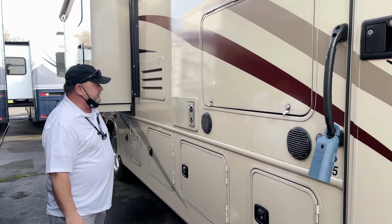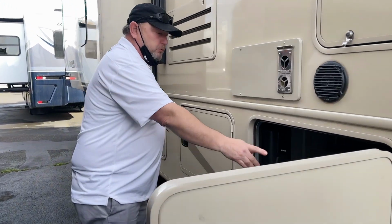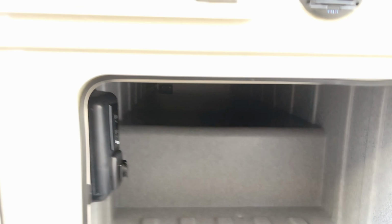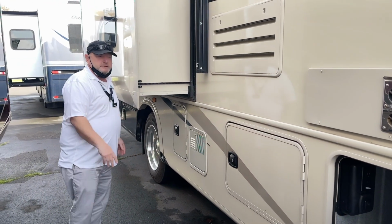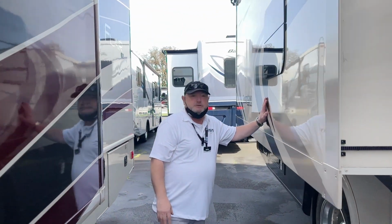Anyways, we got a lot of stuff to talk about. Love the storage on this, all the doors are side swing. This is all rotocast plastic. Great storage, can't rot, doesn't rust. It's water resistant. Here's one of the big slides on the passenger side.